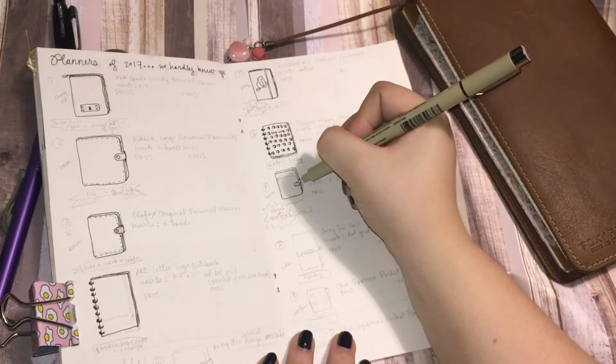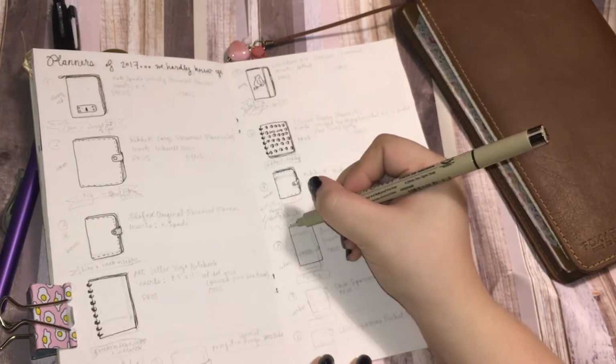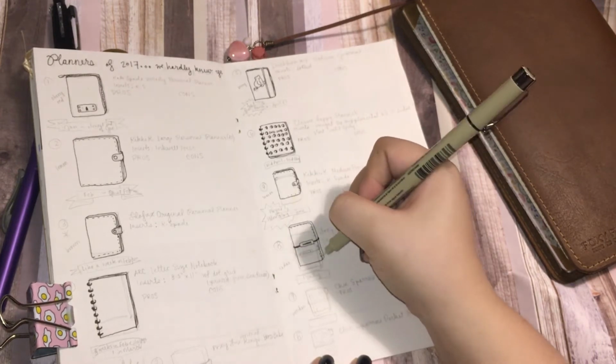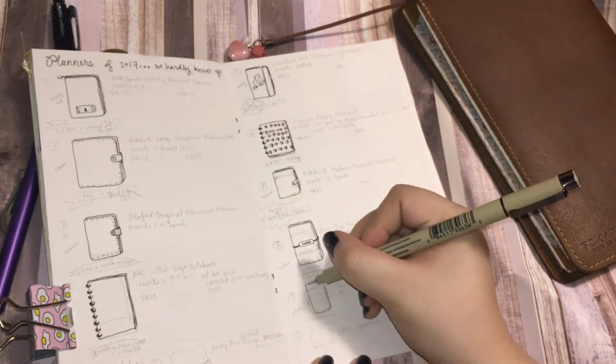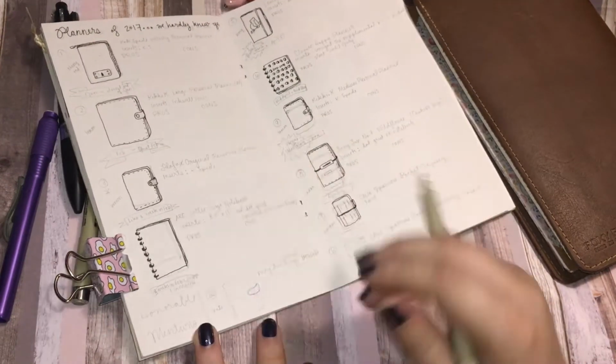And this is the journaling insert I had for One Book July. In fact, I just finished it, I think, 2 days ago. So this is one insert that's completely finished, and I'm super happy. And if you'd like to see a flip through, let me know.